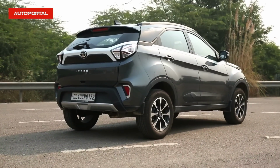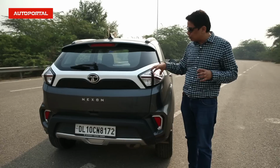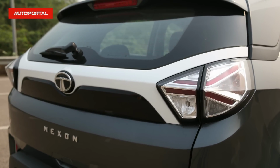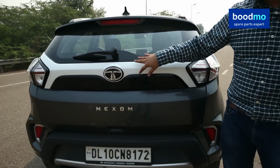Again, at the back you see clear lens tail lamps, which is a unique touch, and the first in this segment. Actually, no other car in this segment offers you clear lens lamps at the back. And again, a little bit of contrast in the design with the roof here. There's another white theme running at the back of the car.